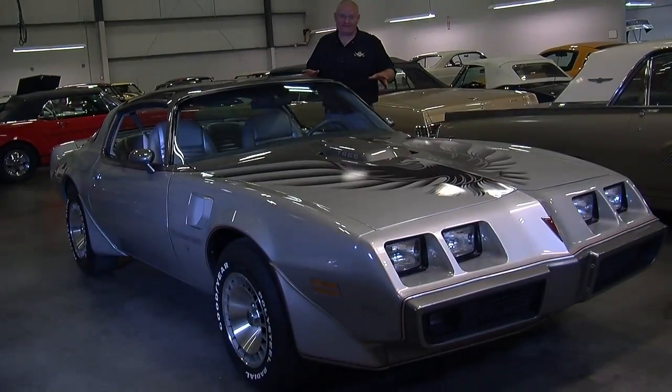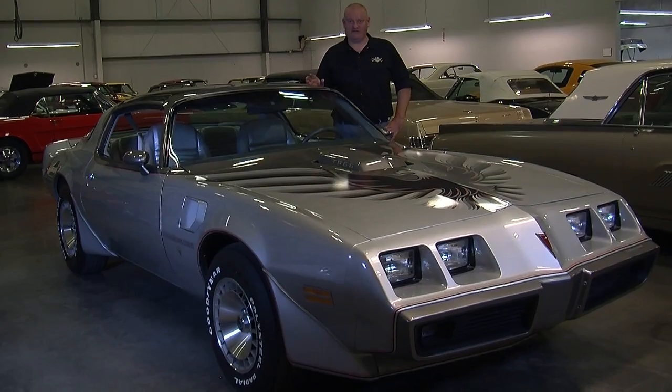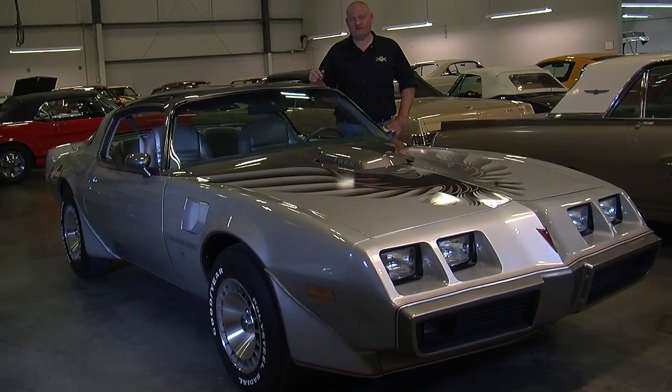This week we have a 1979 Pontiac Trans Am 10th anniversary car with just over 100 miles on it. You may have seen it in a movie, now it's part of the Brothers collection.